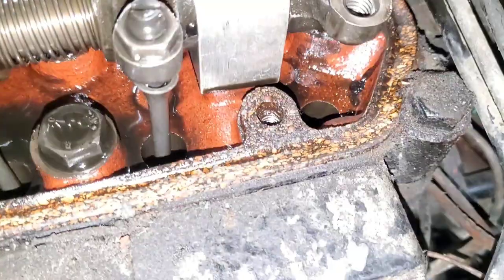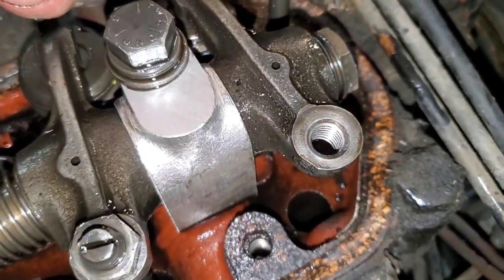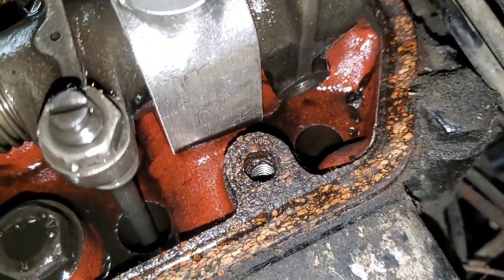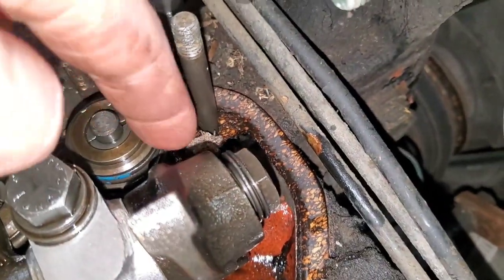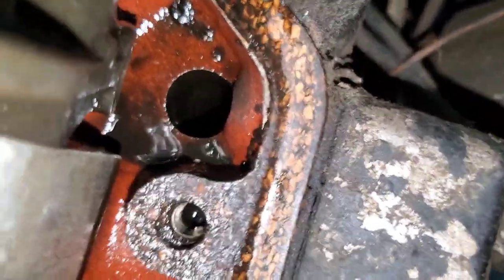But while we're in here and we're looking right at it, oh no, there's a stink bug in my rocker arms now. Great. Get out of there. Shoo. I guess it's not really a stink bug. It's one of the fake ones.